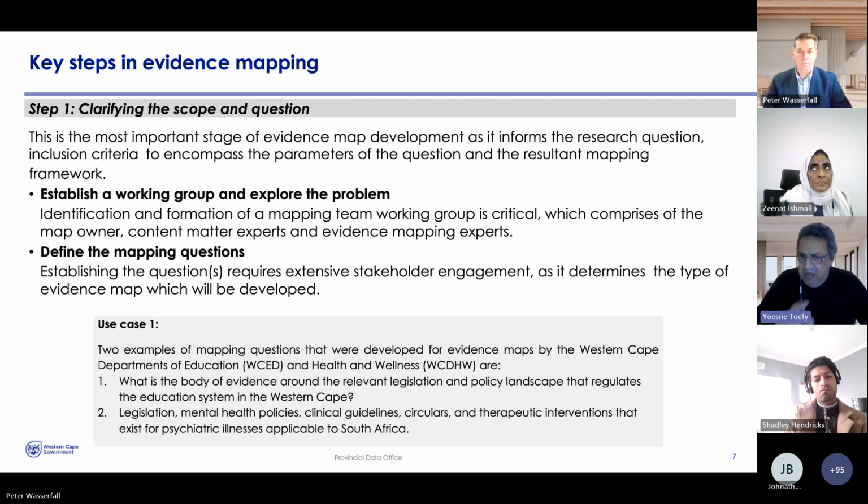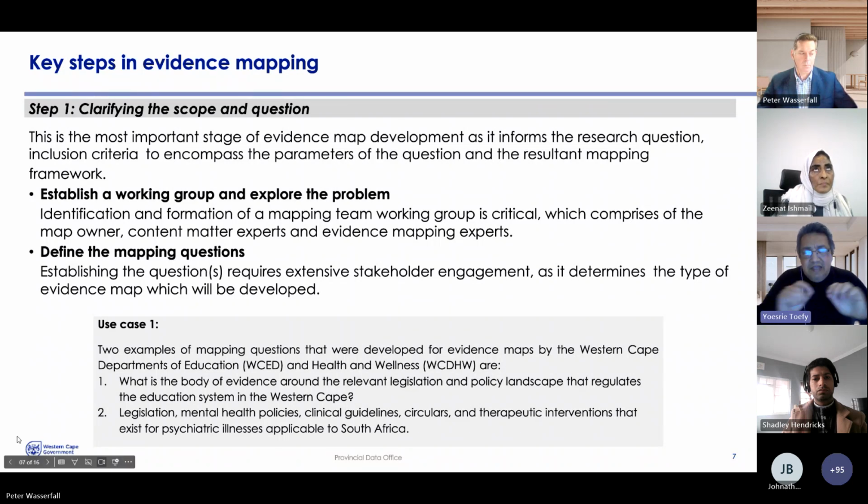Depending on the question, you will have different people and stakeholders, but the most important ones you will always have are your map owner, which is your department or public entity that will ultimately house the map; your content matter experts, to understand what is needed to answer the question; and your evidence mapping experts, to convert what you are finding into a visual tool you can see in the actual map. You need interaction between these groups to drive the definition of the mapping questions.